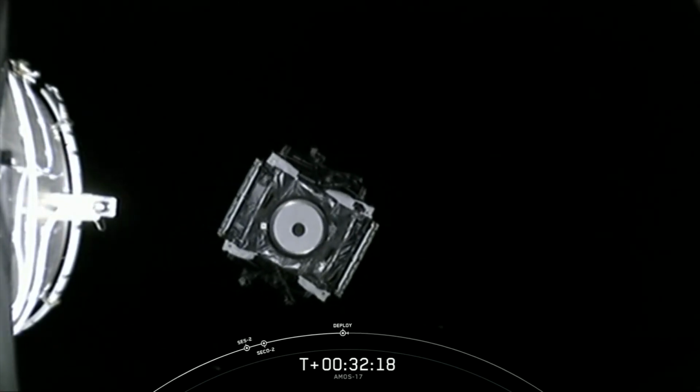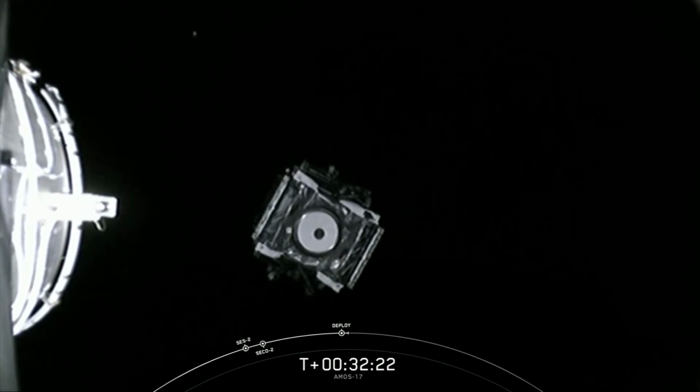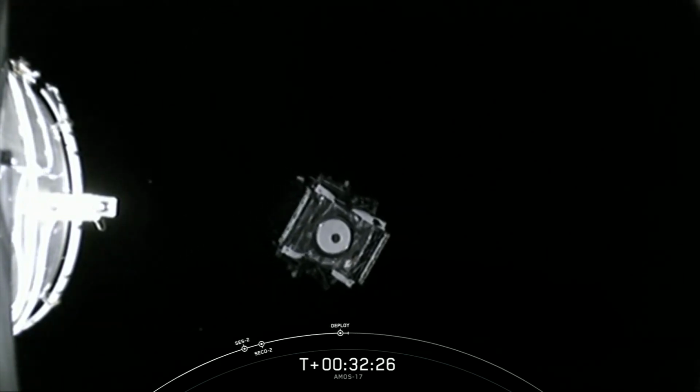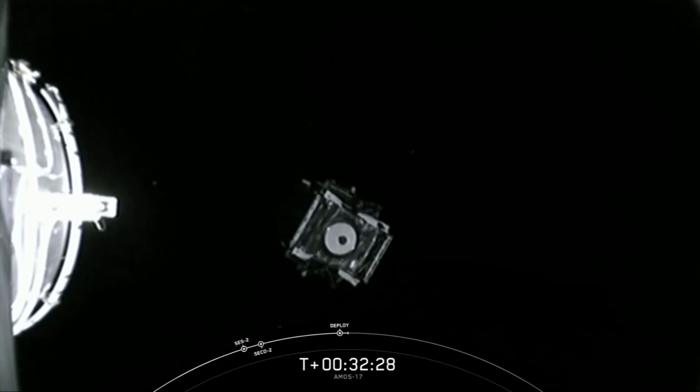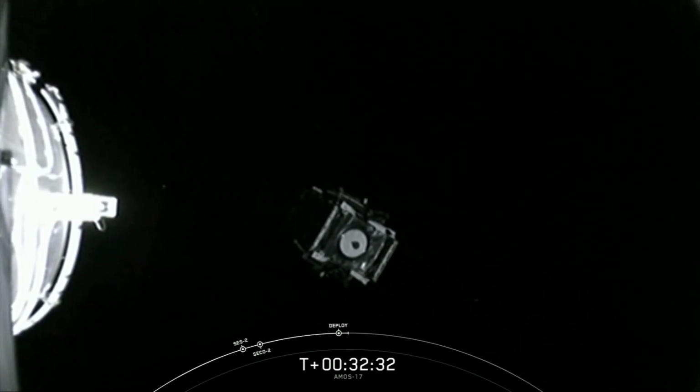Always great to see the spacecraft floating away from the Falcon 9 second stage. So we've got a good deployment on time. We're in the desired orbit. And with that, we're going to bring our webcast to a close. But it's been a great webcast for the Falcon 9 team.